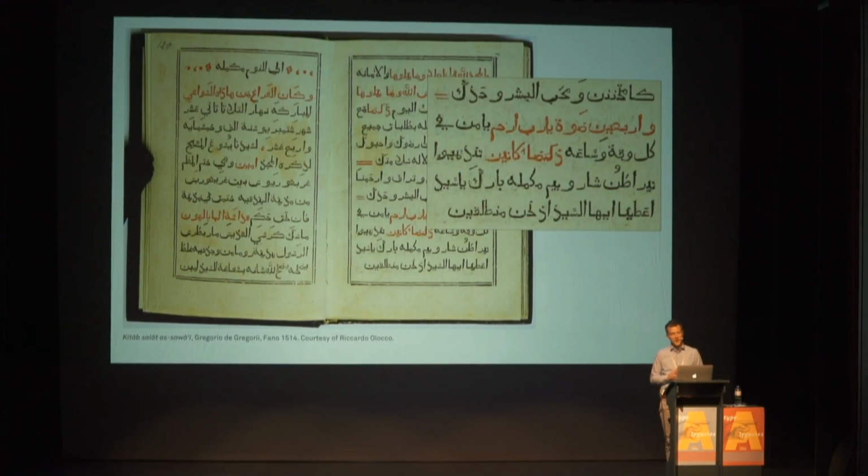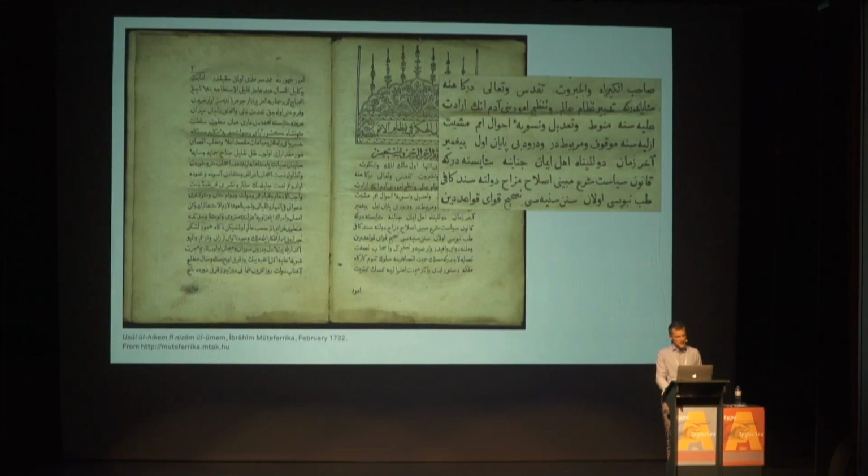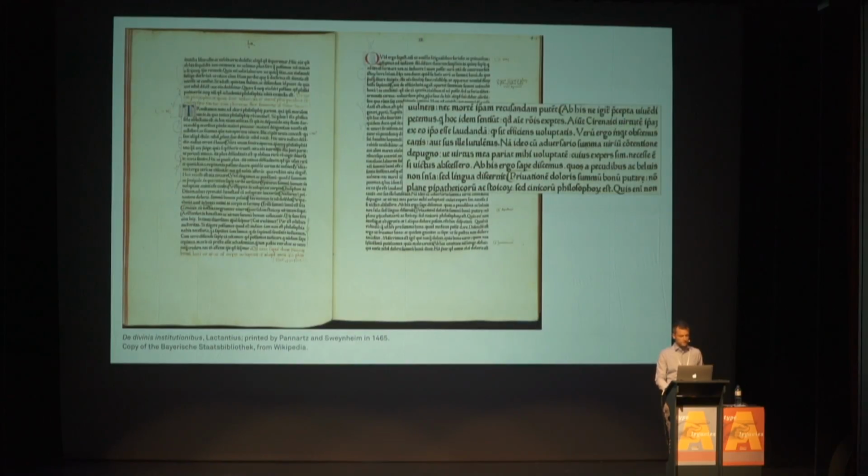Suffice it to say here that Ibrahim Müteferrika is commonly credited as the pioneer of Arabic letterpress printing in the Middle East. His shop operated in Istanbul from 1726 to 1743 and produced 17 titles in moderate print runs. To put this into perspective, it may help to remember everything that happened in Europe between Gutenberg and Müteferrika, and of course, you all know that.